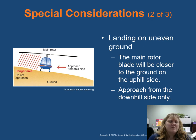Remember, sometimes, especially in West Virginia, it's hard to find something completely flat. A lot of times it's uneven ground. But if you have no choice and you have to land the helicopter on uneven ground, remember that the main rotor blade is going to be closer to the ground on the uphill side, so you'll want to approach from the downhill slope.